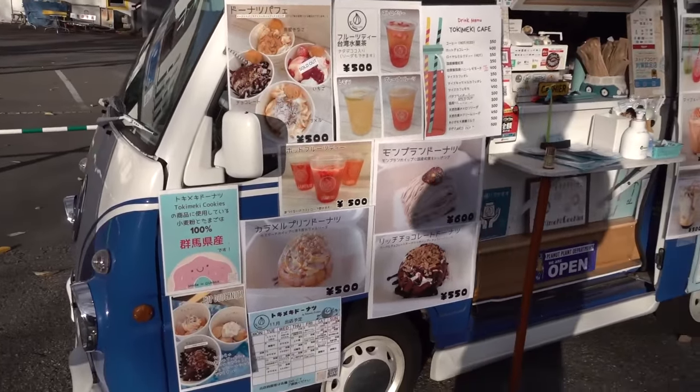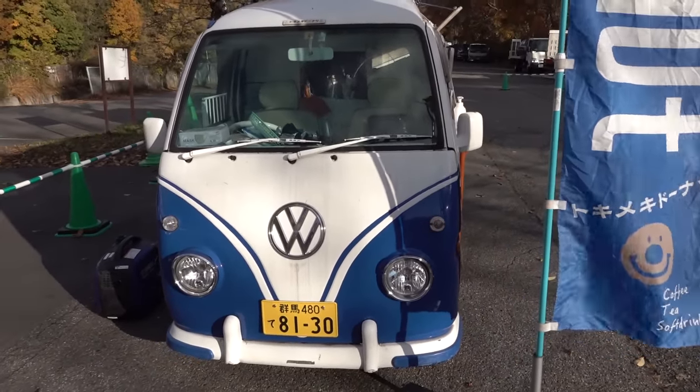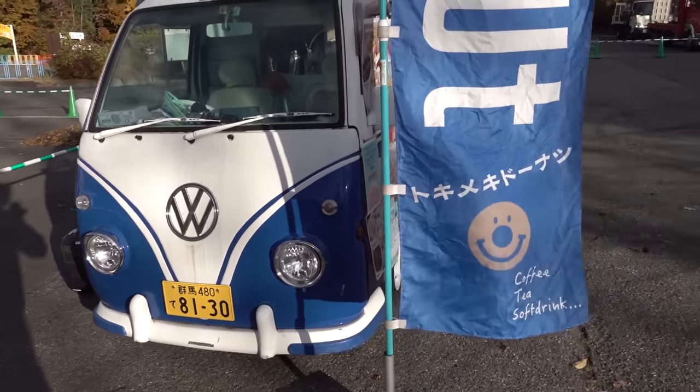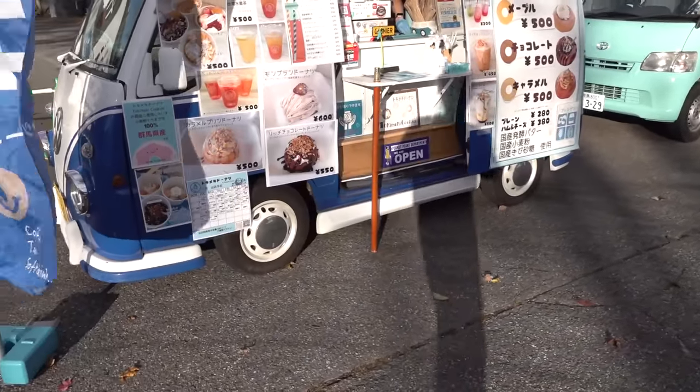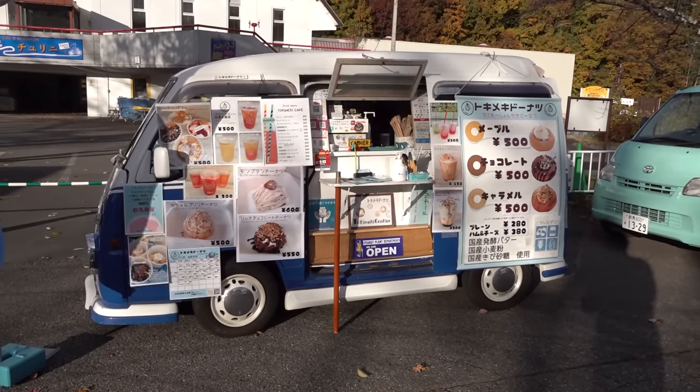There's a donut and coffee truck. And check this out. It looks like an old combi, but it's not. It's actually a Subaru Sambar, with a skin on it.